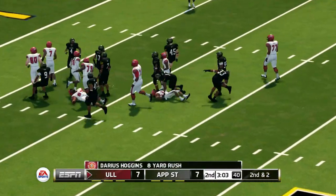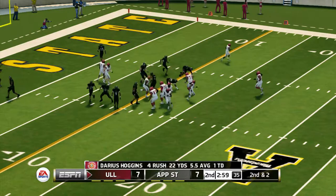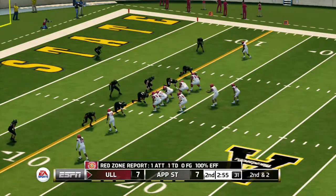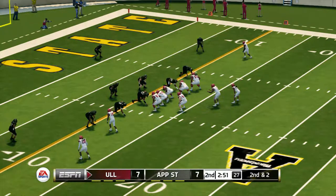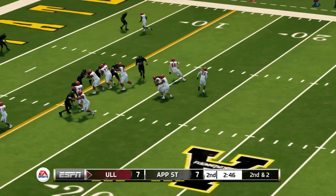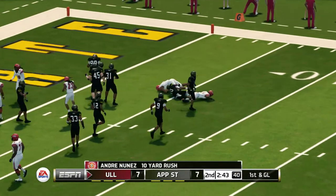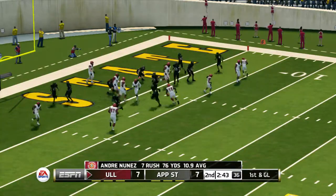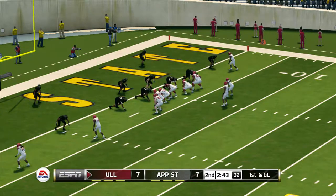Gets out to around the 12. Call it a gain of 8 yards. That makes it second and 2. Big play, and it's first and goal. Gain of 10 yards. That makes it first and goal. Mark check. 33.